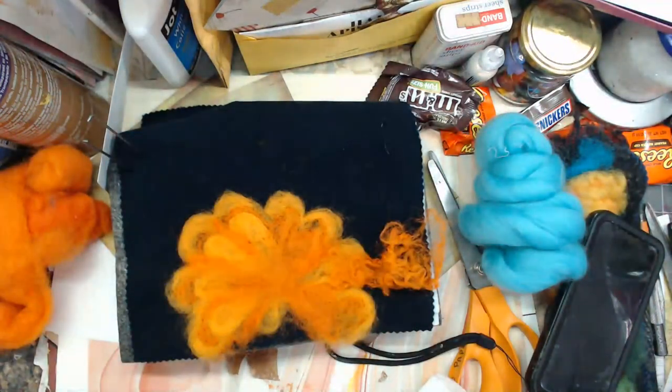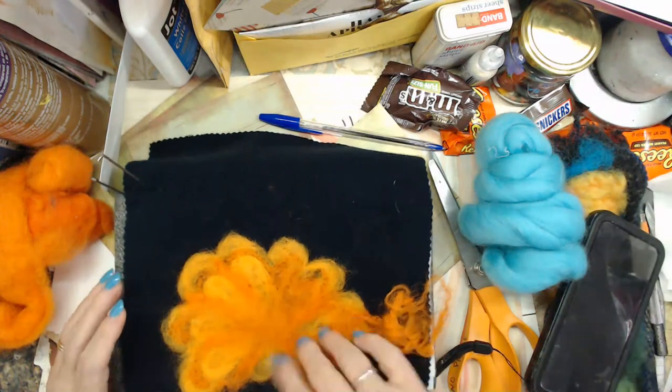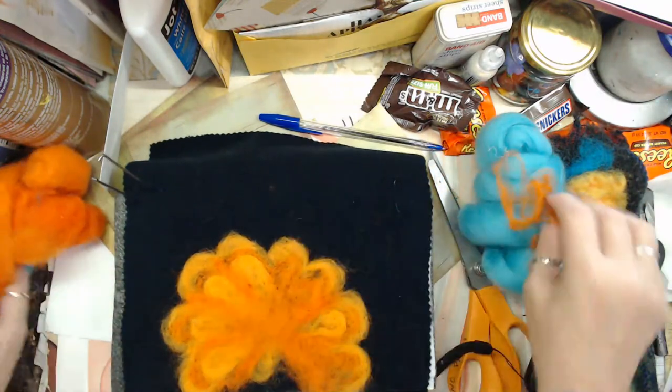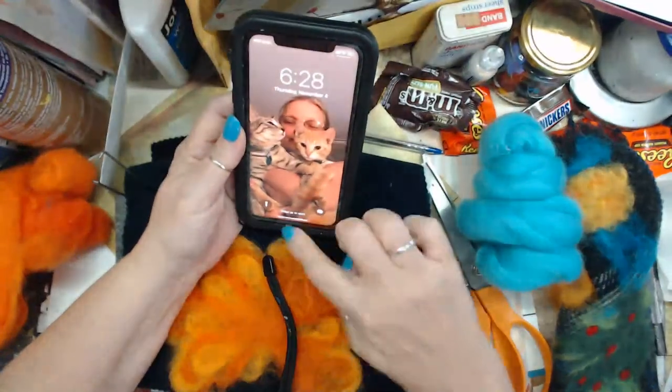And we'll get that out to her tomorrow. So, in the meantime, I'm going to continue to work on my felting project. And I need my phone back.